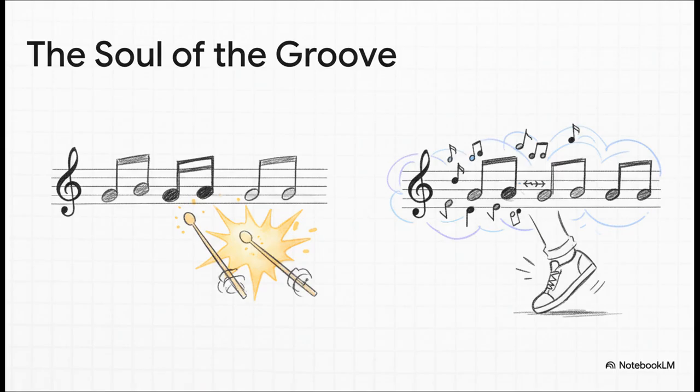And then there's syncopation, which is the really fun part. That's when you put the emphasis on the notes in between the main beats. It's the rhythmic surprise that makes you want to move.